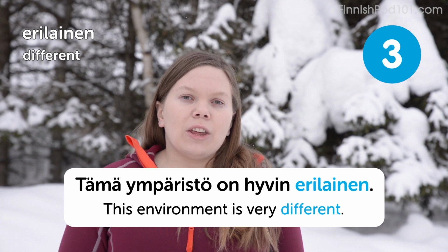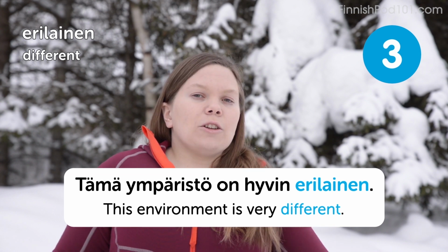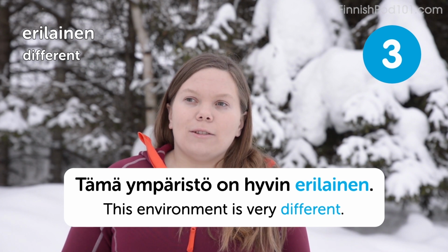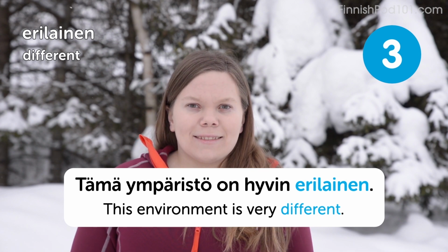I think it's healthy that your environment changes from time to time, and maybe your tasks and your routines of the day are different every now and then. It keeps your mind active, and you don't get stuck on your tracks. So yeah, difference is good for you, right?